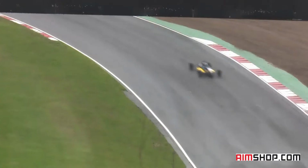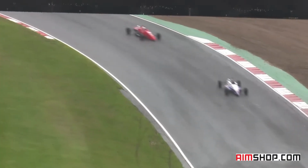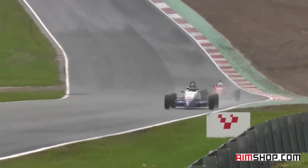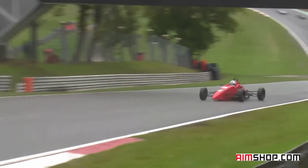Josh, of course, making his first ever appearance here to the Kent circuit, and he's learning as he goes, but in these conditions that's not an easy thing to do. So the starting point then is 2 seconds, 2.081 to be precise, at the end of lap 6. Can that start to come down?